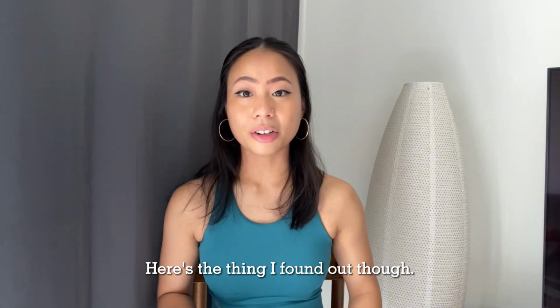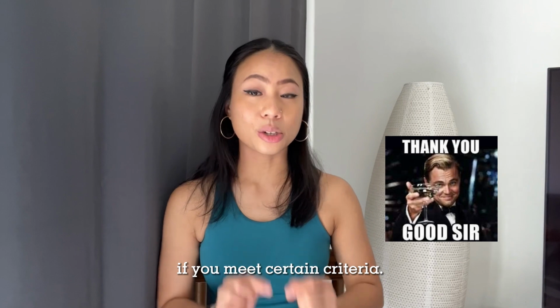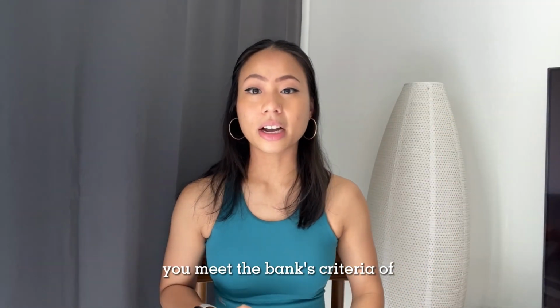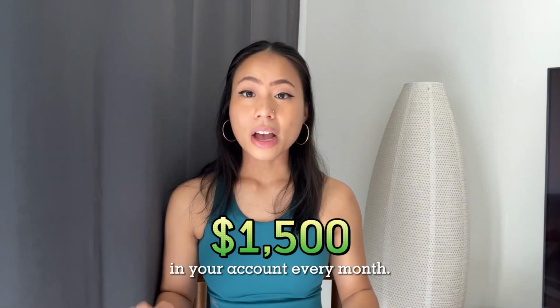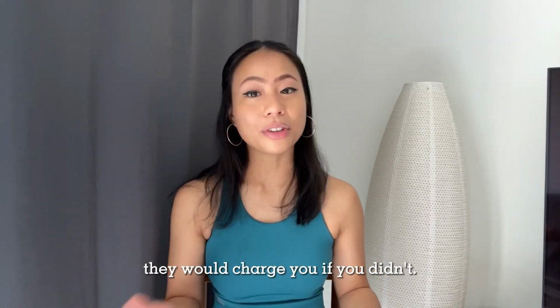Here's the thing I found out though. Apparently, some banks will waive the fee if you meet certain criteria. Let's say, for example, you meet the bank's criteria of $1,500 in your account every month. You wouldn't need to pay that $10 fee they would charge you if you didn't.